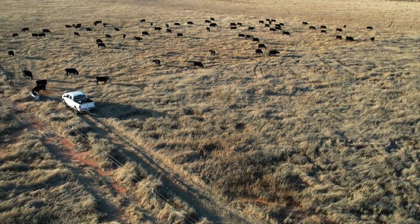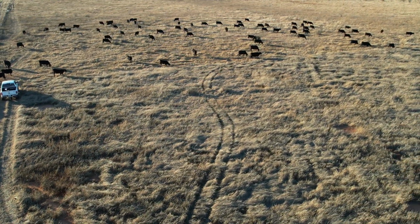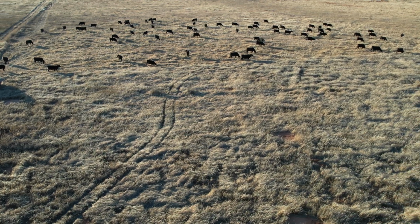And the grass is already starting to oxidize a little bit more, isn't it? Yeah. After that last rain, it's starting to oxidize. It definitely starts degrading the quality. When you move the cows out, you can see a big difference in what they've mashed down. It's more yellow. Yeah.